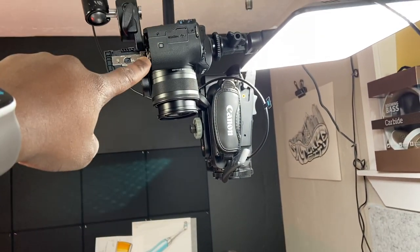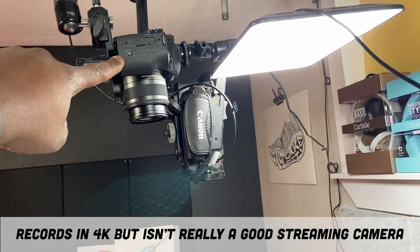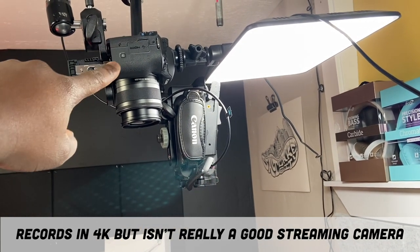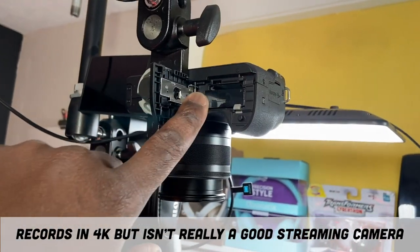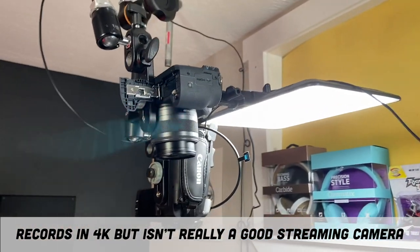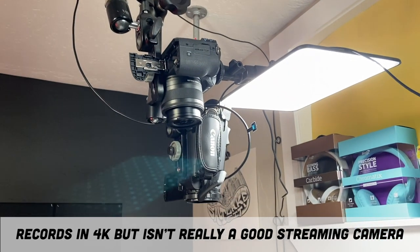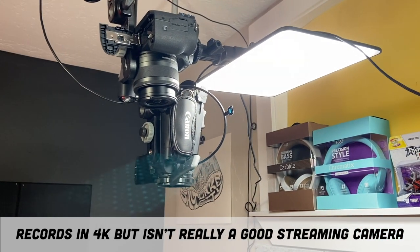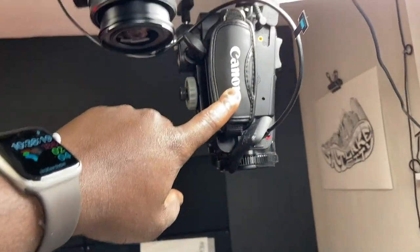So this one allows me to record in 4K, so that's why I got this one. So if I need to zoom in, show any details, that kind of thing, it's pretty easy to do. Right now the access door is open because I was editing. SD card and battery are in there. Battery life's not great on this camera, and the recording limit is 30 minutes of continuous recording. So it's really not a video camera for streaming. So that's why I have this camera here set up.